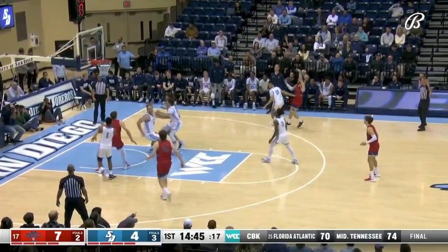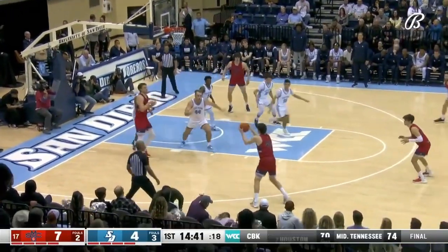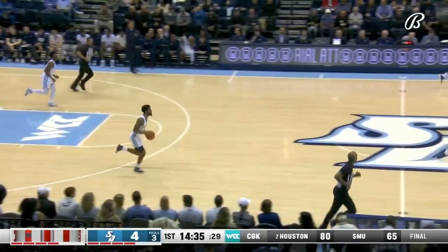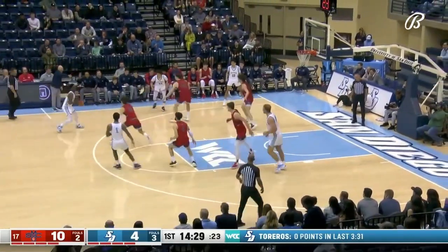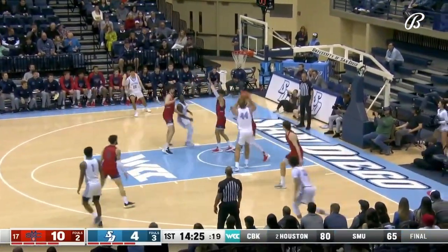Mahaney to Johnson, uncontested 3 on its way, missed. Offensive rebound underneath, and the kick out. Dukas the 3, and it's good. Assist Mitchell Saxon. Overboard 3, that's going to hurt you, and San Diego can ill afford to allow St. Mary's extra possessions, especially with shooters like that, catch and shoot. First second chance points by either side here tonight.